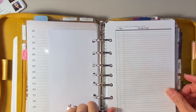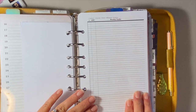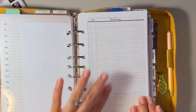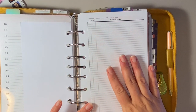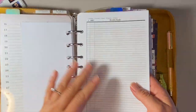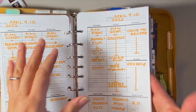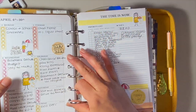When I have some more time, I'm going to write out all of the weekly tasks here. And this is pretty much going to be a brain dump. I might start this sheet before I actually start planning for the actual weeks over here. So I think this is a good idea, to have a brain dump and then a kind of schedule. And then I'll go ahead and plan this with you guys.